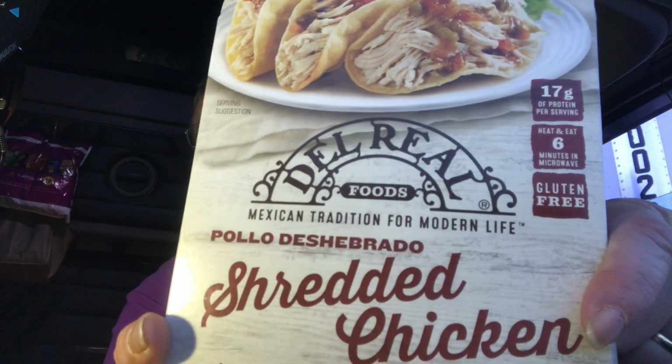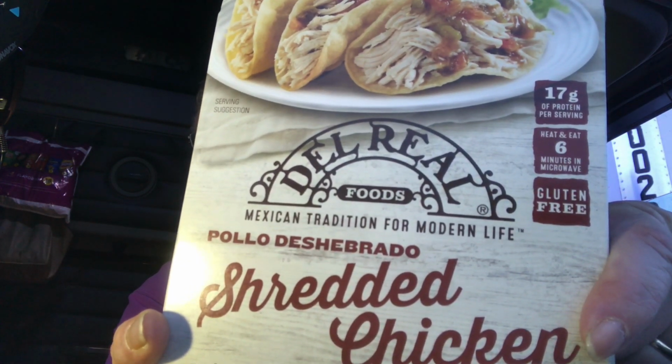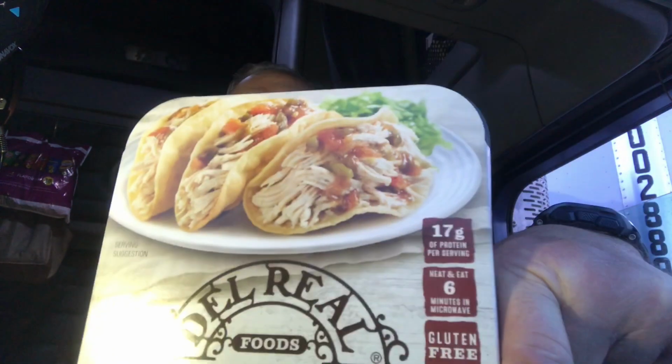But also sometimes I'll buy this. This is the Del Real Foods shredded chicken. So today I'm going to cook up some shredded chicken tacos using this stuff. I've had it before, it's pretty good. I've got some taco sauce to put on it, because when I had it before, it's a little dry.